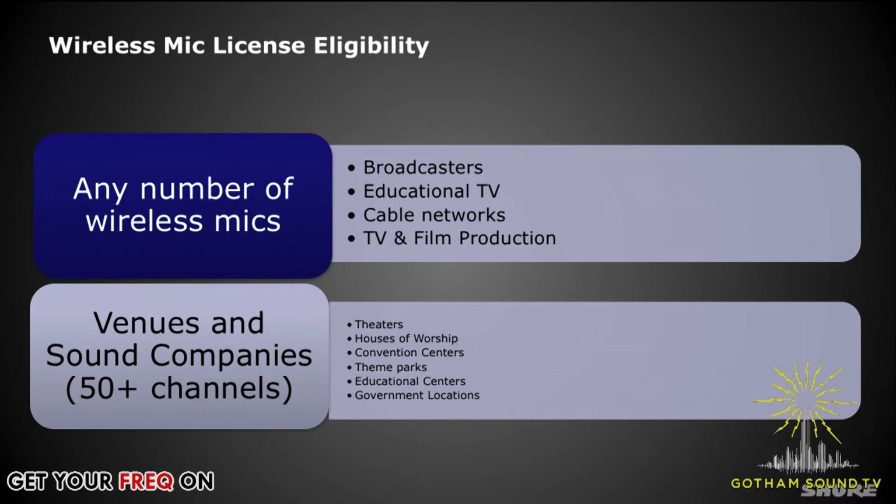And we talked about this. Pretty much licensed versus unlicensed. The legacy licensees, broadcasters, educational TV, cable networks, TV and film production, right? All qualify. You're producing content, you're making that content. Now the FCC's opened it up to others, theaters, houses of worship, convention centers, theme parks, educational and government locations as well.